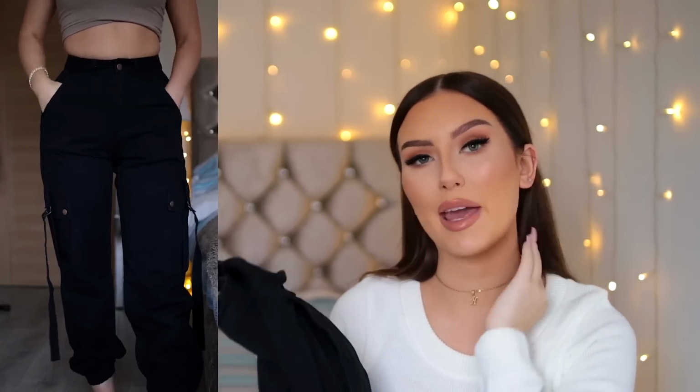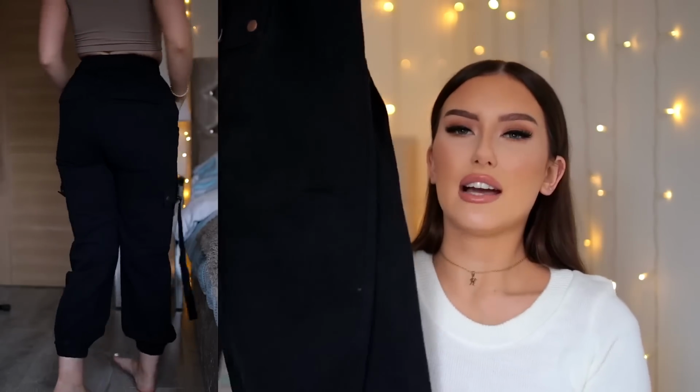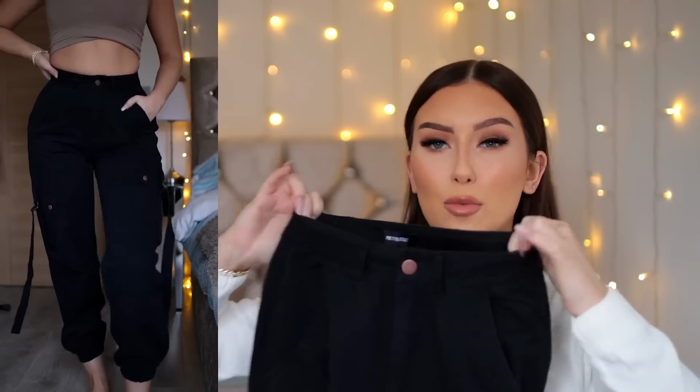Okay, and then next up, I picked up a pair of cargo jeans. So I actually had these in a size 8, but they were a little bit too big, so I had to get the 6 of these instead, but I've never shown them in a haul before, so I thought I would share them with you. They're basically just like cargo pants, but in a denim material. That's how I'd explain them. I think on the website they're described as cargo jeans, but they've basically got the same sort of waistband as a normal pair of jeans would.